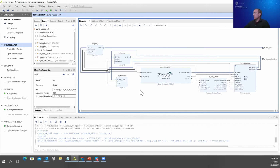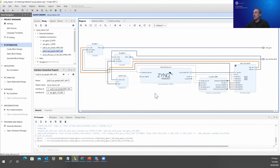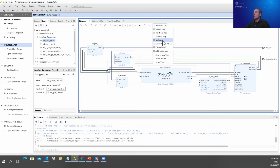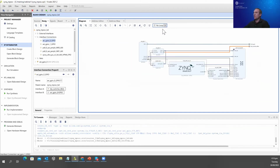So this is now a small, easy built-up system, which we can maybe now run. But sometimes when it becomes a big system and the schematic becomes a little bit unclear to follow, because you'll see you have some loops here, you have various views here that you can explore. For instance, if you only want to see your AXI interfaces as well as your external interfaces, you can click on interfaces view, and that simplifies your diagram. You can do no loops, and that will try to make everything a little bit more straight, etc. So this is something you can play around with based on your preference.